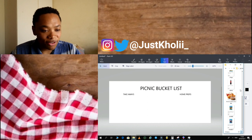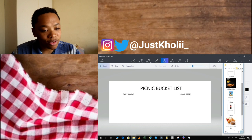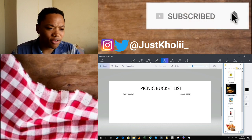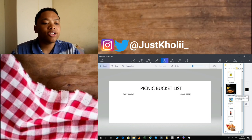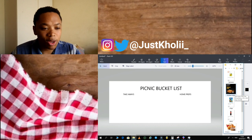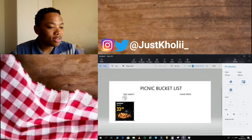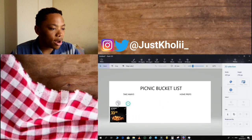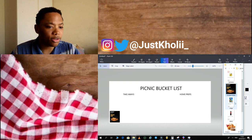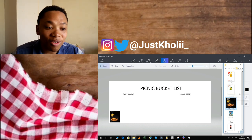the meat out the way first. I don't know if you guys are fans of KFC or Chicken Licken, one of the two. Their Streetwise 2 I think costs like 35 or 36 rand, and then the Chicken Licken 6 piece costs 34 rand. So I'm going to take the Chicken Licken. It doesn't matter which one you go with, it's going to round off to the same type of price. Make sure that you have the meat there, because when it's lunchtime, bruh, you just want to eat meat, you're hungry.